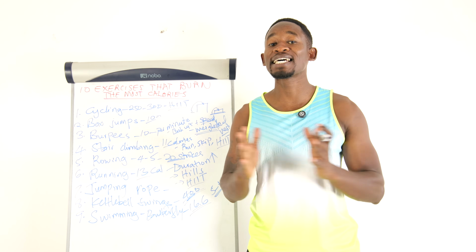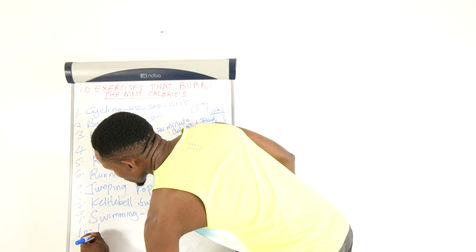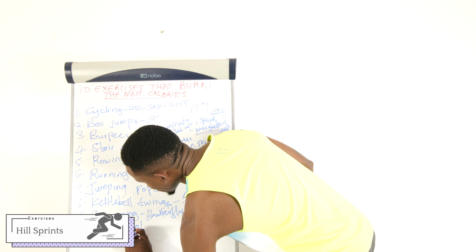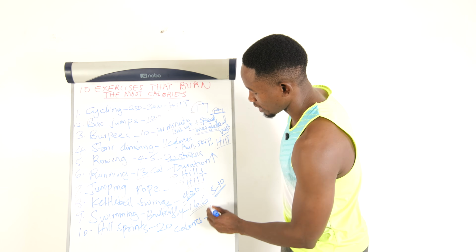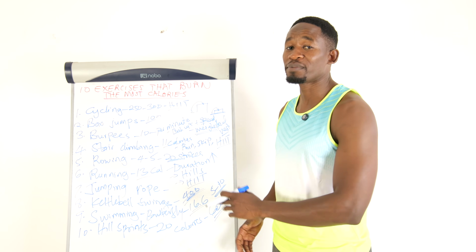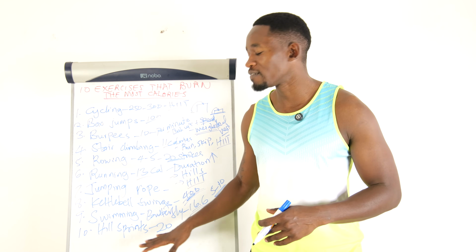Are you ready for the exercise that burns the most calories in the whole world? And this is number 10, hill sprints. Hill sprints burn a whopping 20 calories per minute. And this means in 30 minutes you can burn 600 calories. But for you to achieve this, you have to be in the best shape of your life. And that's why many athletes do this exercise. And you can also take advantage of it.